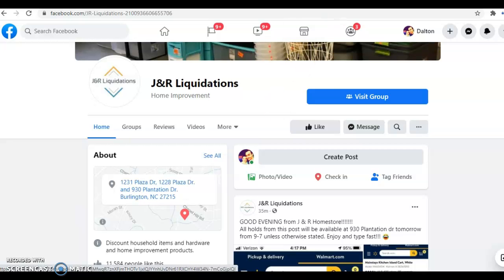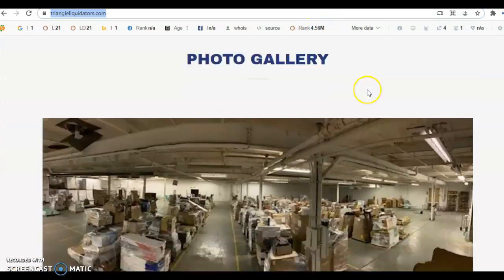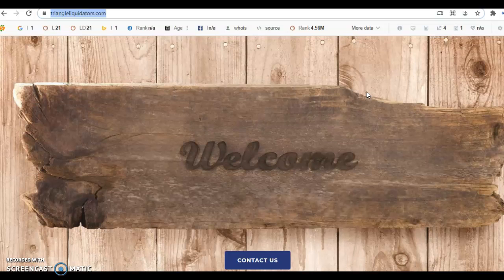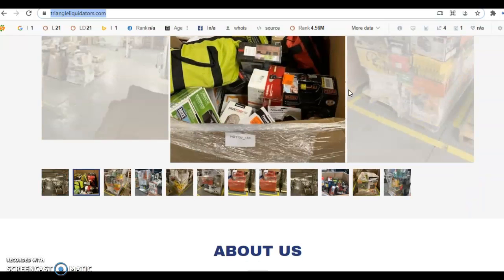So we're going to hop over into a competitor. What I did is I Googled liquidation store in North Carolina, and these guys were the first on the list, triangleliquidators.com. As you can see on their homepage, they don't have quite a lot of content. To be really fully optimized, Google likes to see anywhere from 1500 to 2000 words on that homepage, as well as 500 to 750 words on those service pages and product pages.